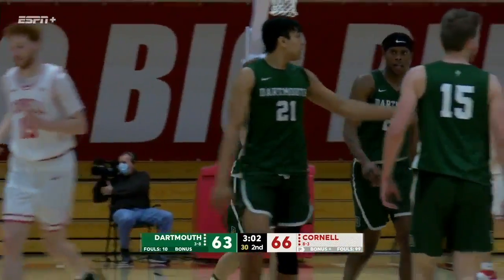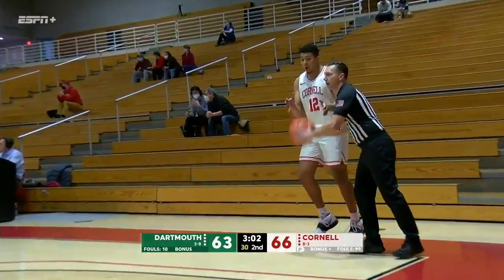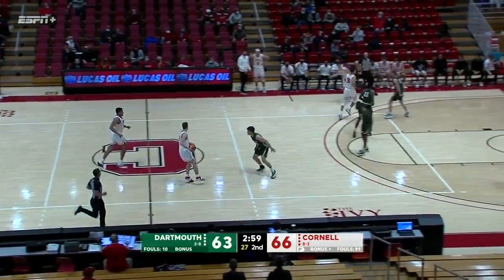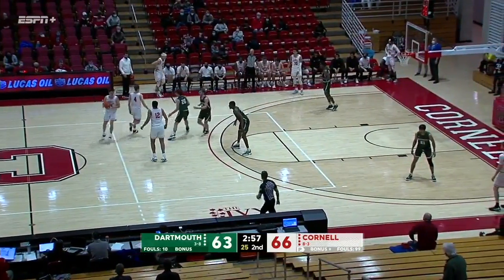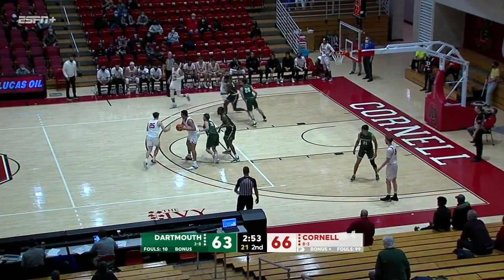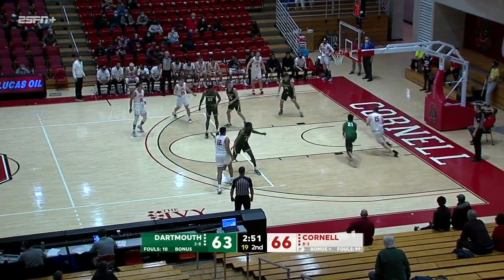So Chris Manning buries the go-ahead three on offense and makes the key block on defense for Cornell. Yeah, Chris Manning continuing to play well. Still playing pretty smart with those fouls. Didn't take a lot of risk to block that shot. Game clock under 3 minutes.